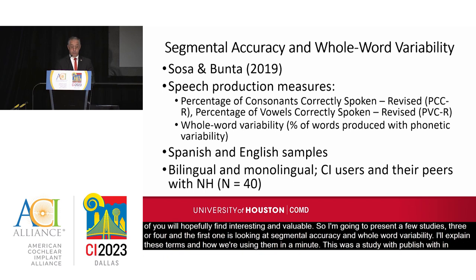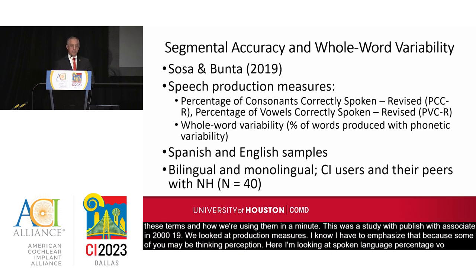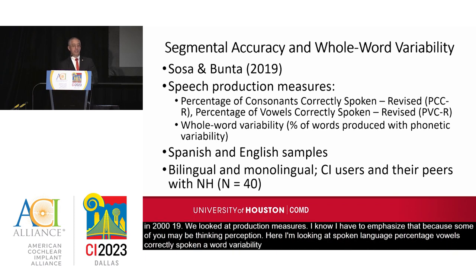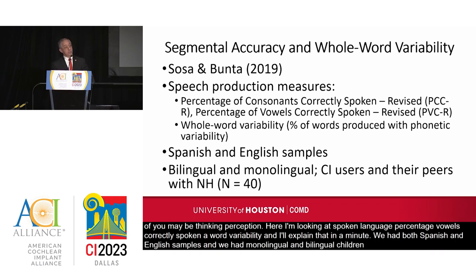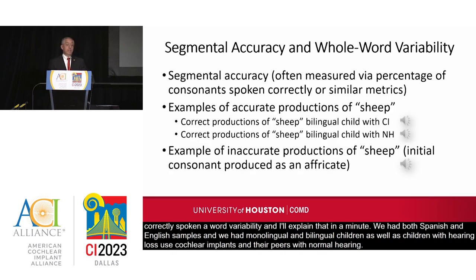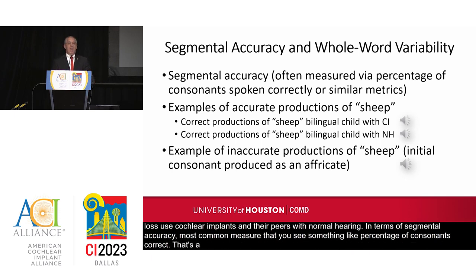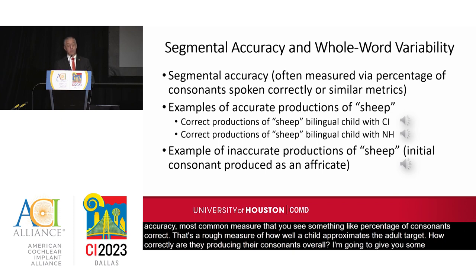We looked at speech production measures, such as percentage of consonants correct spoken. I have to emphasize that because some of you may be thinking perception. Here I'm looking at spoken language: percentage of vowels correctly spoken, and whole word variability, and I'll explain that in a minute. We had both Spanish and English samples, and we had monolingual and bilingual children, as well as children with hearing loss who use cochlear implants, and their peers with normal hearing. In terms of segmental accuracy, the most common measure that you'll see is something like percentage of consonants correct. That's a rough measure of how well a child approximates the adult target, how correctly they are producing their consonants overall. I'm going to give you some examples of accurate and also inaccurate productions.